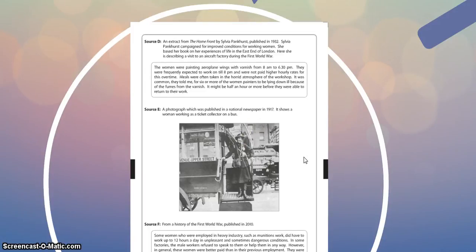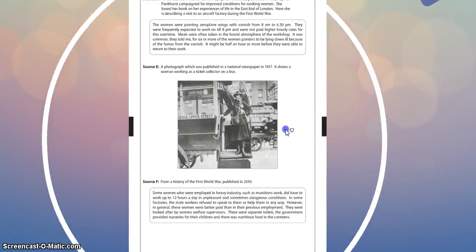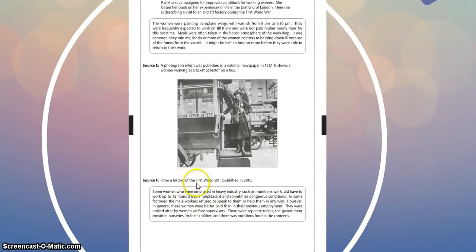So you've got to weigh up the sources and think, does it show poor conditions, dangerous conditions, good conditions, good pay, low pay, and then formulate an opinion with your own knowledge, okay? But always think of the nature, origin, purpose of the source and what the content is telling us, okay? And then deconstruct them all, a few notes just to get your brain ticking over. And this is from a history book, Source F. So you've got 6 sources to work with, 6 sources to include in your answer.